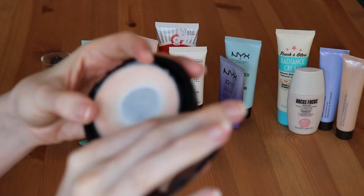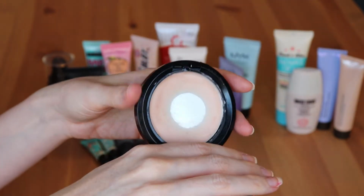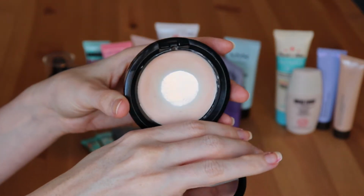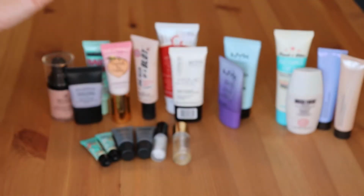This is just a pore minimizing product. I don't really love it, but at the same time, it's not bad enough to declutter. It's definitely usable, and I feel like I've made decent progress on it, enough to keep this one to work on it in the new year. So that one will stay.